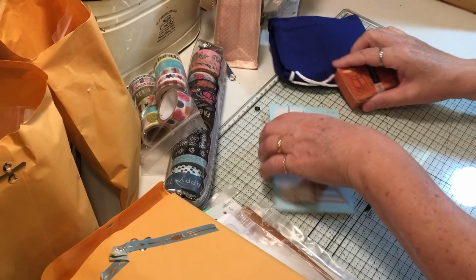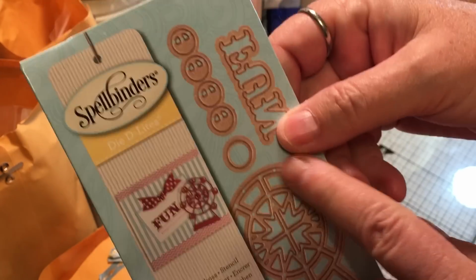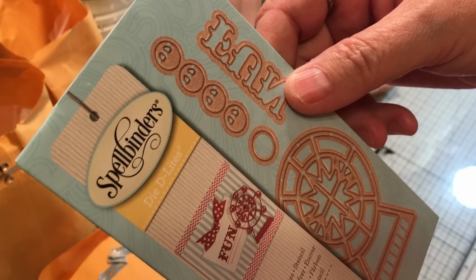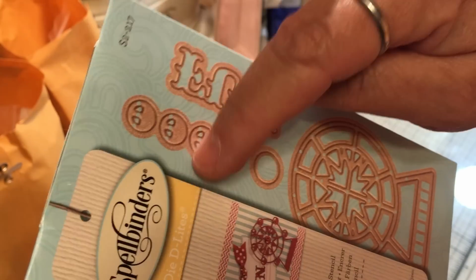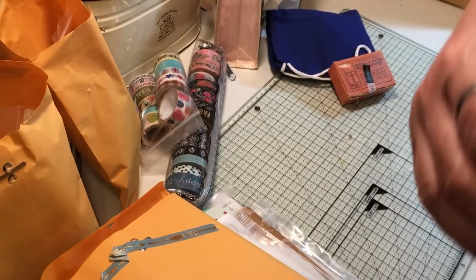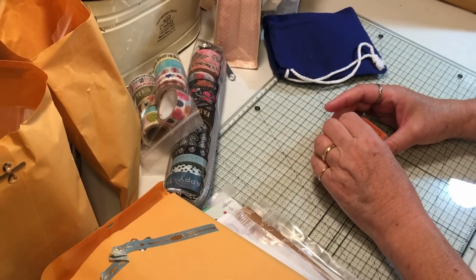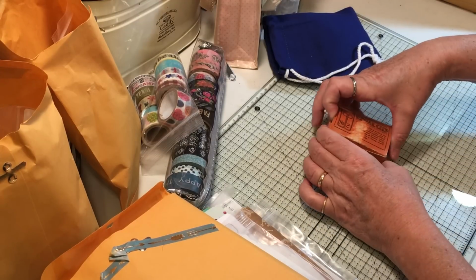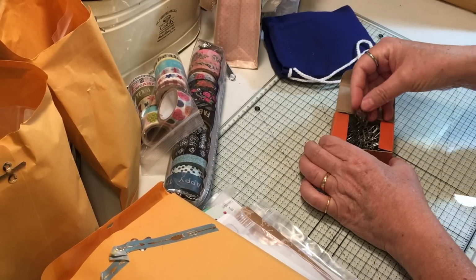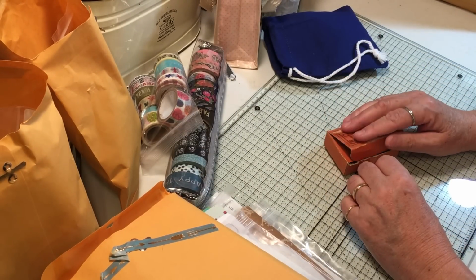Okay, well, this was so fun. Look at this. She included this Spellbinders. It's a Ferris wheel. And then I think these are the little cars that you put around it. Anyway, that'll be awesome for my circus journal. I was excited about that one. Let's see, she's got these little, these are vintage paper clips, but they're really cool. They feel kind of rusty and stuff. Can you see the shape of that? So those are fun, super fun.